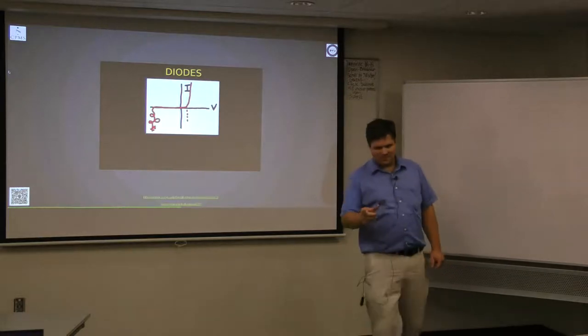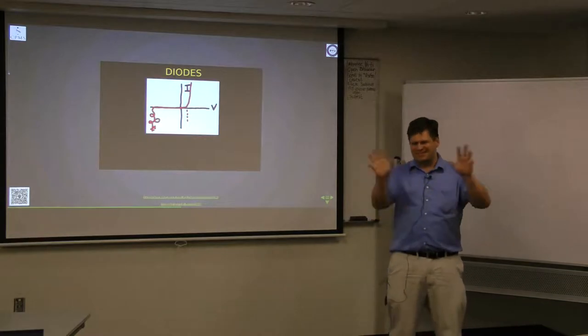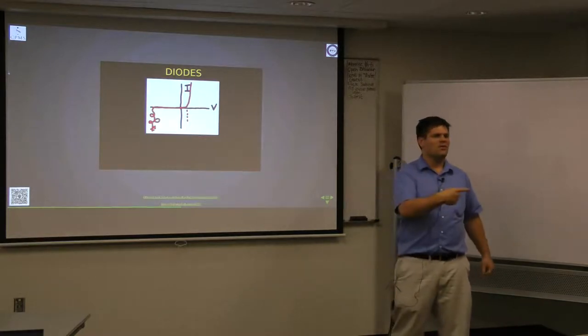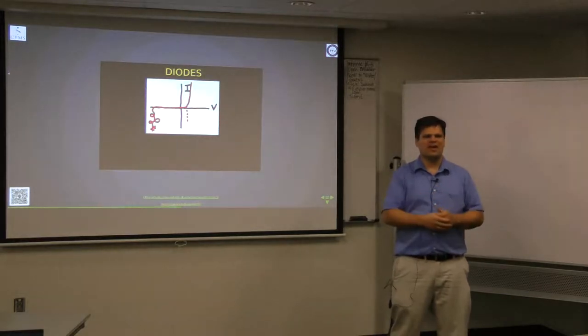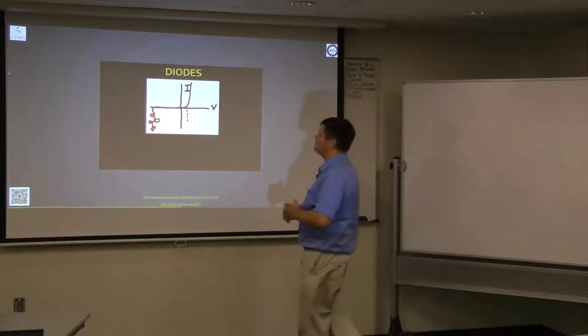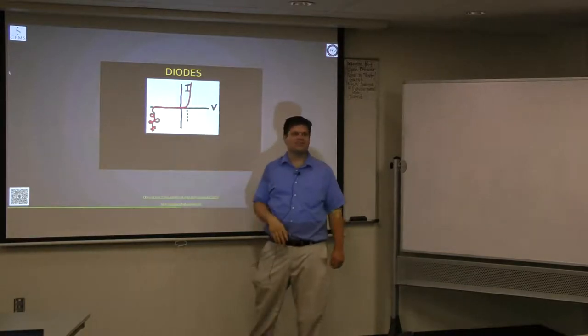The easiest description of a diode is that it's something that lets current go one way and not the other way. It's like a wire that only works one way. But it's not really. To give a more complete picture, I drew this little plot here. For resistors, as I increase the voltage, the current increases linearly.